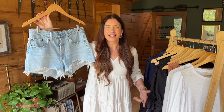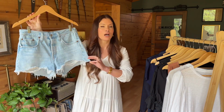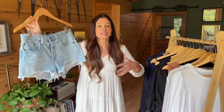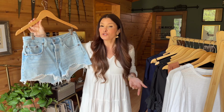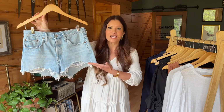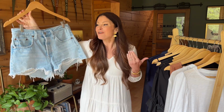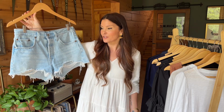You can do a mid-thigh. You can do a Bermuda style. Again, it's one of those situations where the tunnel vision comes into play when you look at a pair of cutoff shorts and think, well, I'm 30, 40, 50, 60, whatever the age, I can't wear Daisy Dukes. And while that may be true in the sense that it just doesn't fit in with your style vibe or it's not something you feel comfortable wearing, remember that there are always variations of a cutoff short. And what a beautiful, classic, totally laid back and cool piece of clothing to have in your closet.